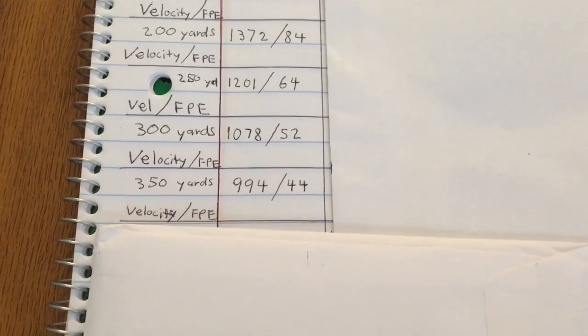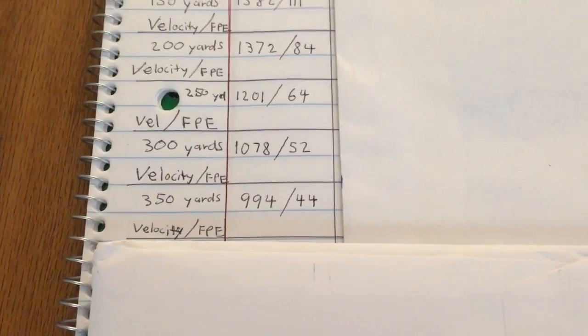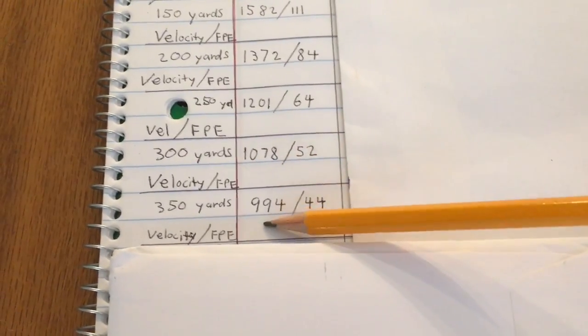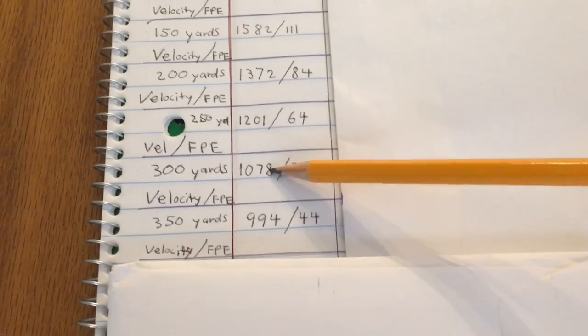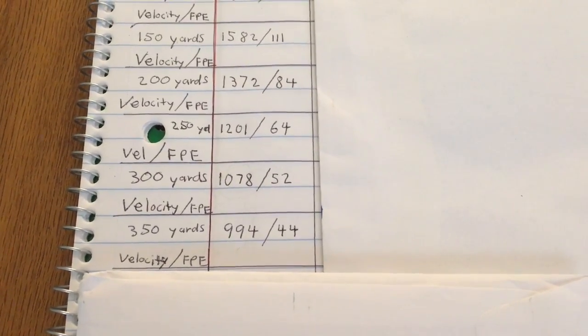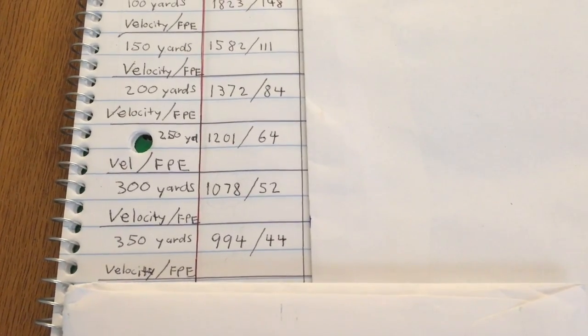Okay, next we're going to fast forward a little bit on this cheat sheet. I'd like for us to look all the way down, still looking at the 17 HMR, to right around the 300 to 350 yard mark. You'll notice that at 300 yards, that little bullet is still just above the speed of sound, but by 350 yards, it's now below the speed of sound. So somewhere between 300 and 350 is where that bullet is going transonic. Remember that whenever a bullet does drop below the speed of sound, it goes transonic. There's a certain wobble to it, and it really loses a lot of its accuracy at that point.